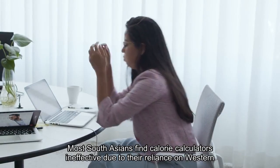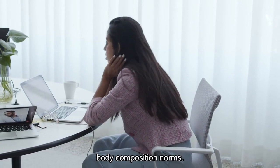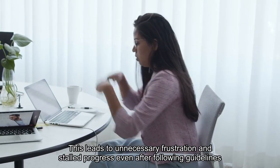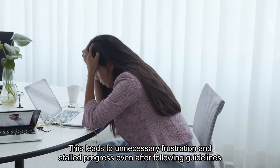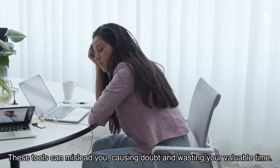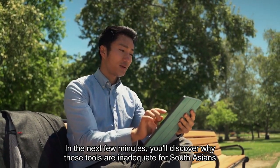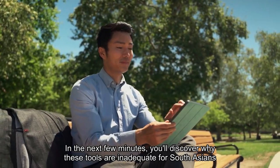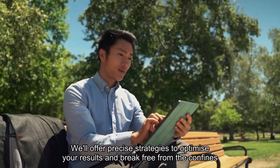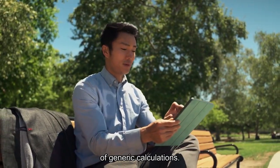Most South Asians find calorie calculators ineffective due to their reliance on Western body composition norms. This leads to unnecessary frustration and stalled progress even after following guidelines diligently. These tools can mislead you, causing doubt and wasting your valuable time. In the next few minutes, you'll discover why these tools are inadequate for South Asians and how to revolutionize your health approach. We'll offer precise strategies to optimize your results and break free from the confines of generic calculations.